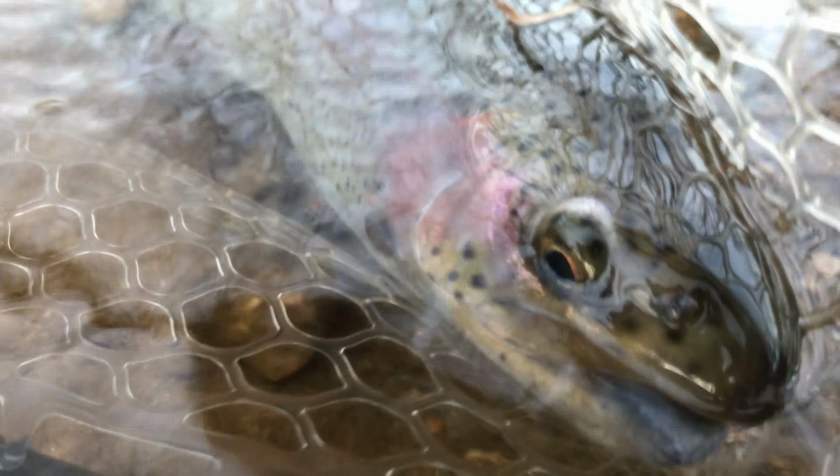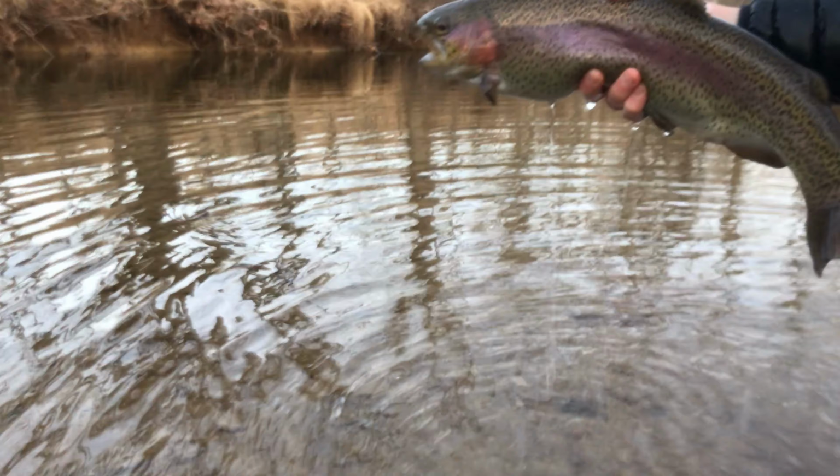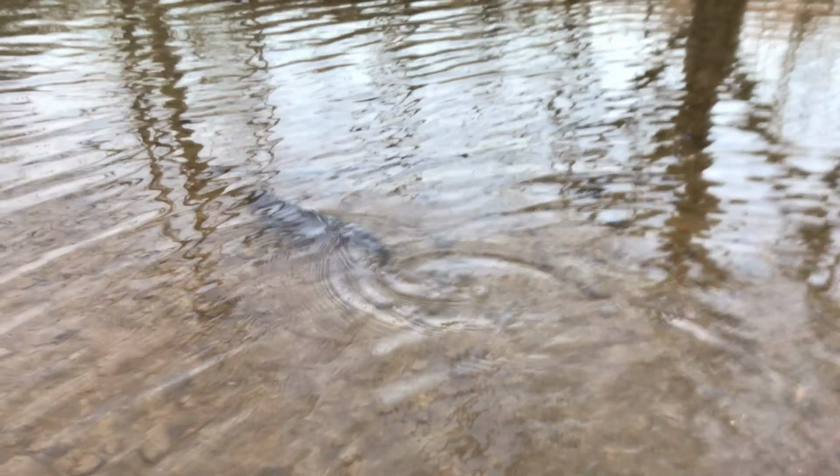The cow, man. This is crazy. I gotta get this tank out. I can't even get my hand around him, guys. I can't even get my hand around him to hold him up. This is crazy. Man, what a fish. Jeez. Try one more time here. Whoa, hopefully that gets in the camera there. Jeez. All right. Holy smokes.